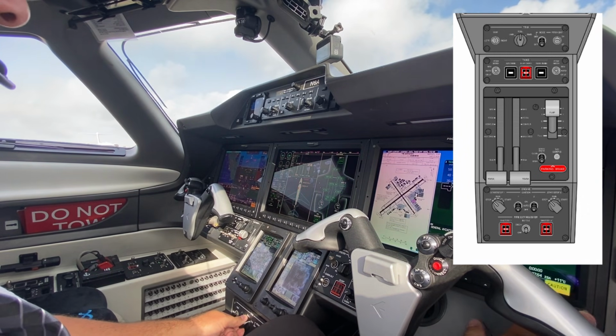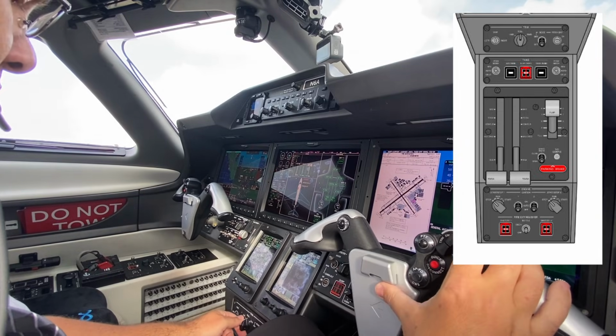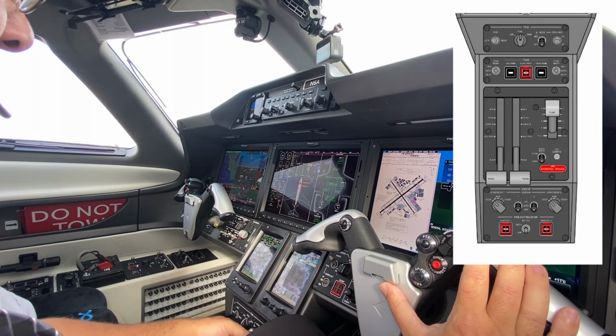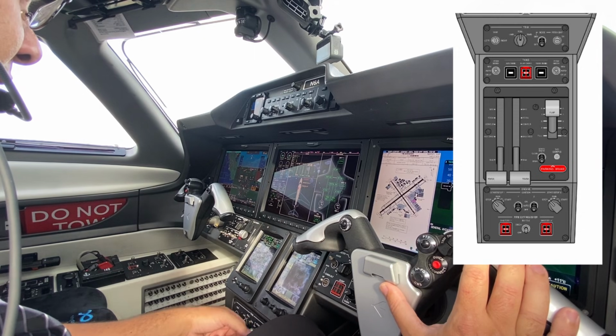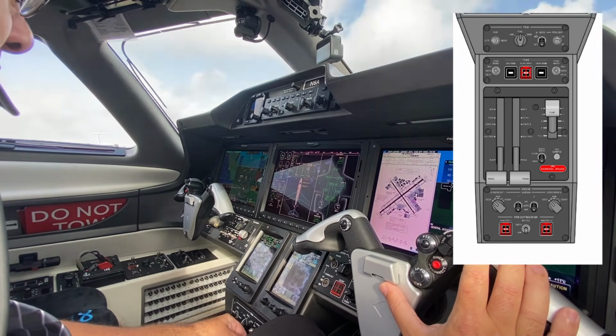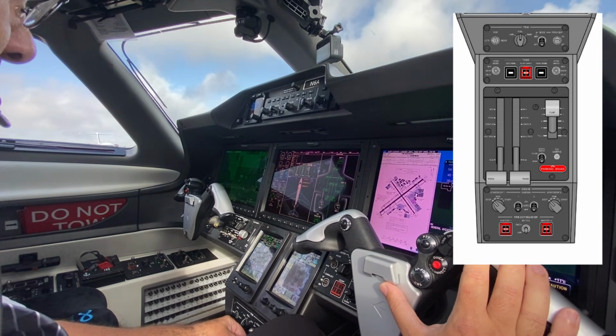Our battery discharge message is normal with our GPU. Let's check. We're going to go to backup trim. I'm going to move it to probably somewhere around 8.9. So I'm going to do all the way down. Hold 3 seconds and you'll hear it stop.